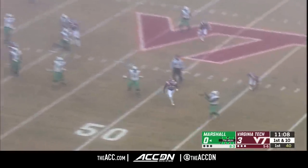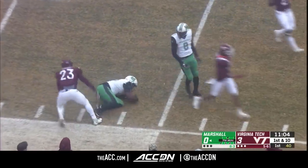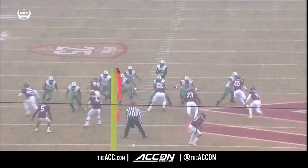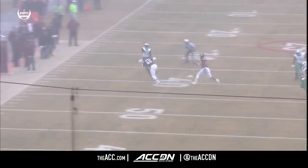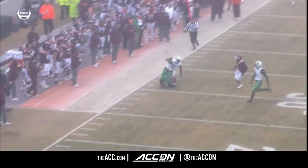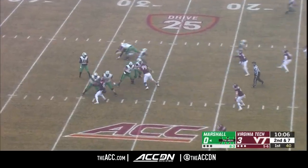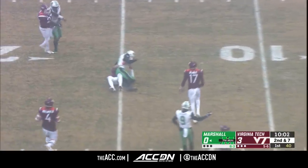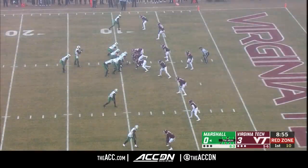Well, they bring pressure here. Green has to throw across his body and has a man wide open, deep into Virginia Tech territory, inside the 30. Again, Virginia Tech decides to bring 5 here on a linebacker blitz. And Green just finding his guy outside the pocket. Green has all day to throw, fires it left side, and that's a catch for Tyree Brady.